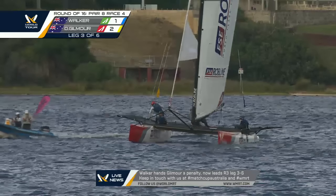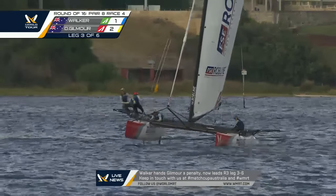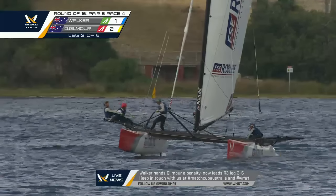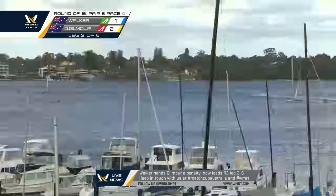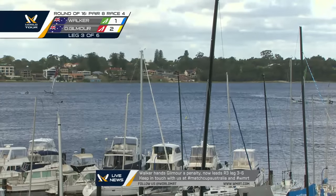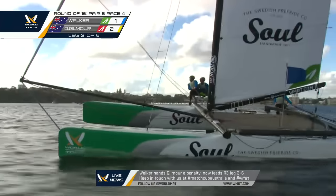Here he comes tacking to stay in check with Walker, who continues to the far left. Great tack again from Gilmour. Up in that top right-hand corner, Evan Walker continuing right across underneath the yacht club here at the Royal Freshwater Bay.